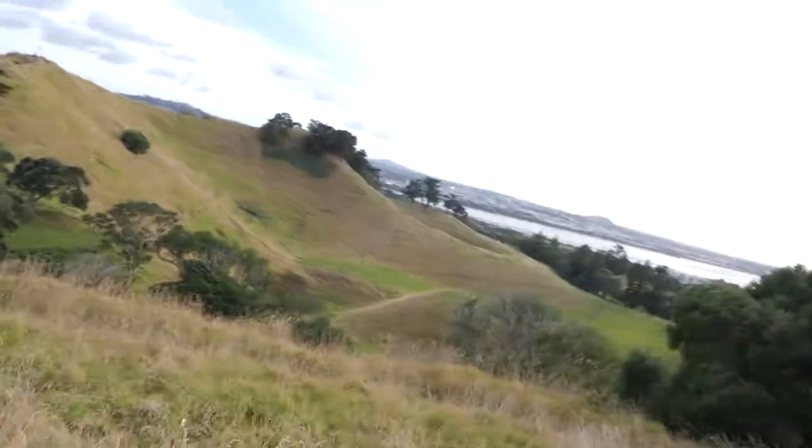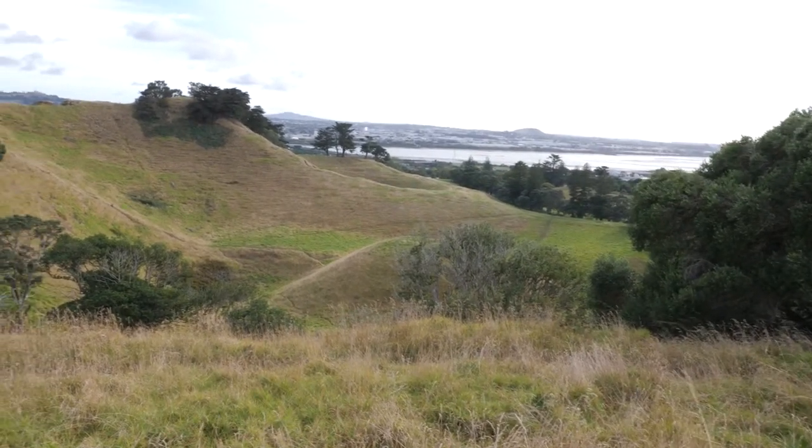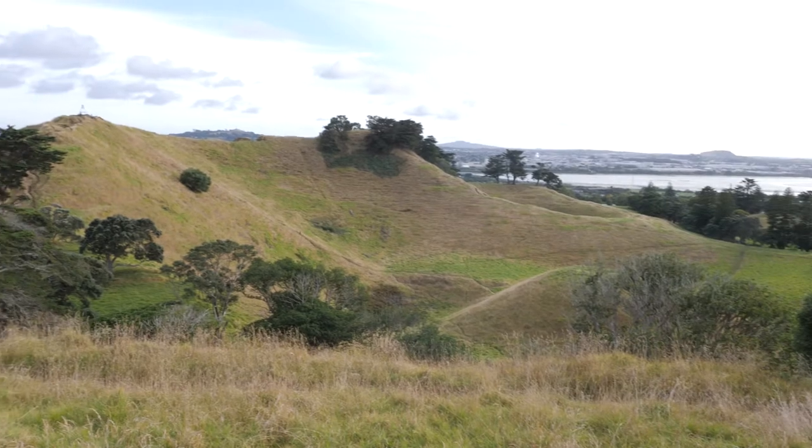So here's a fun fact: throughout all of Auckland, there are 53 volcanoes and they leave a big giant crater. So this is one right now. And so this once upon a time used to be a volcano. Oh my God, I'm in the middle of the volcano.